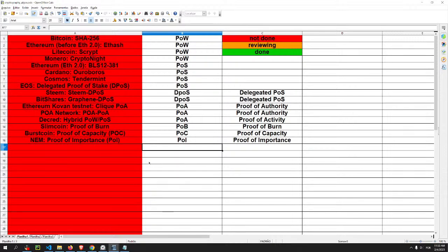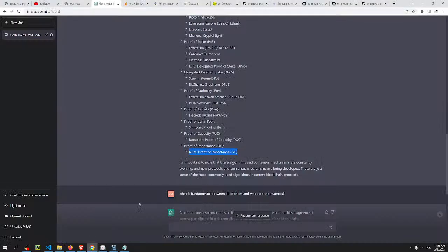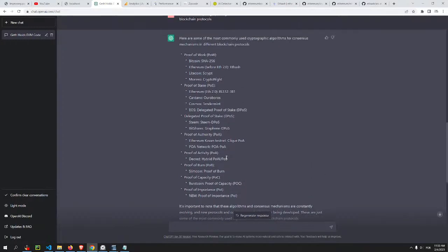Because first I think I have to figure out what is the main fundamental algorithm. Because this is the problem with this thing here. Here it gave me Ethash. Yeah, these ones are, I think, the names. Ouroboros, I remember watching a lecture about this, and it's a variation of proof of stake from Ethereum, I think.